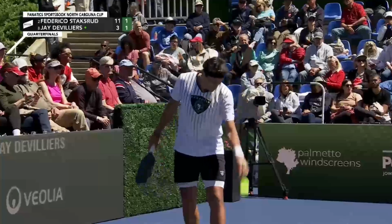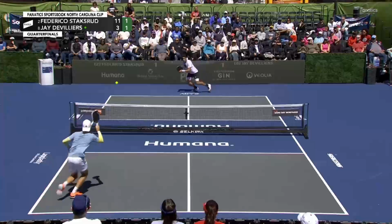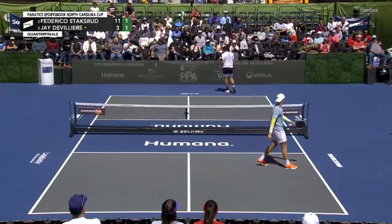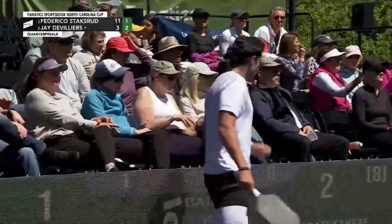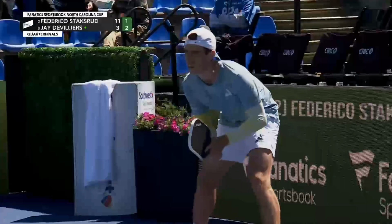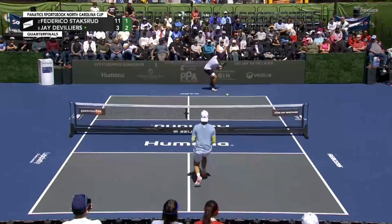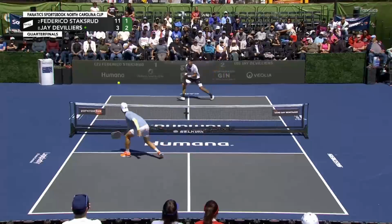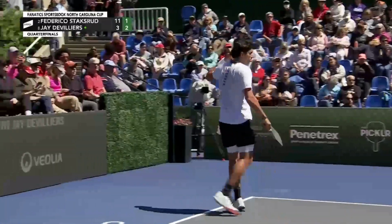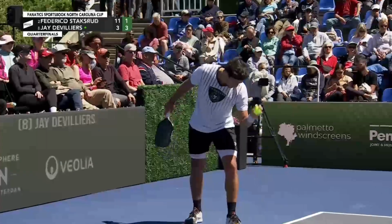Can't imagine Jay wanted to take that ball out of play after that shot. 1-1. Point. And definitely wants to keep that ball in play after an uncharacteristic miss from Fed there. Yeah, had maybe one of the easier volleys of the match for Fed. 2-1. Just lost focus for a half second. Point. So he does indeed get more than a few. He is at 3. Three-one.